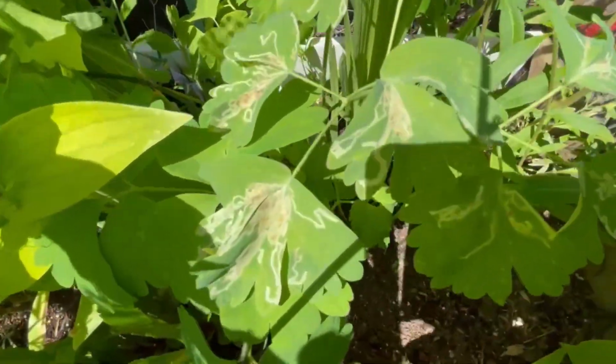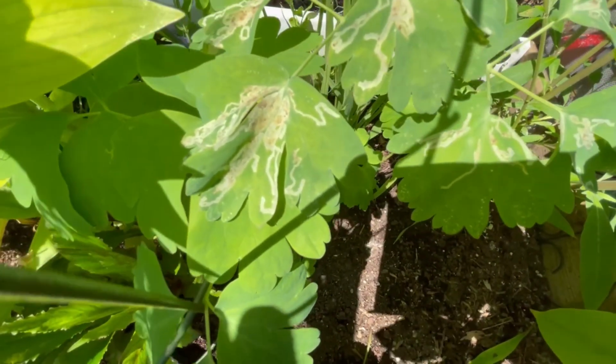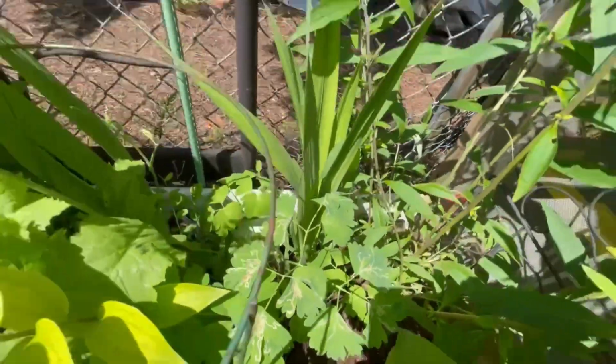Can you see that? Those are moles. They're very little moles, but they're moles nonetheless. No, they're not. They're leaf miners.